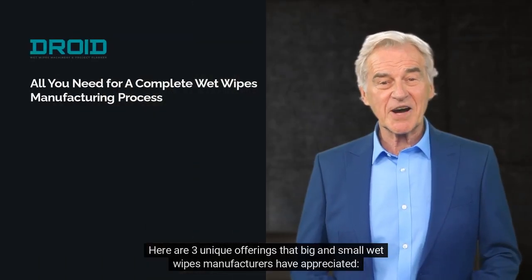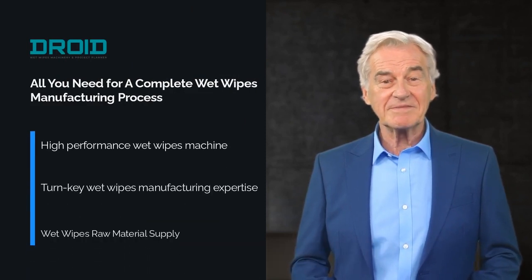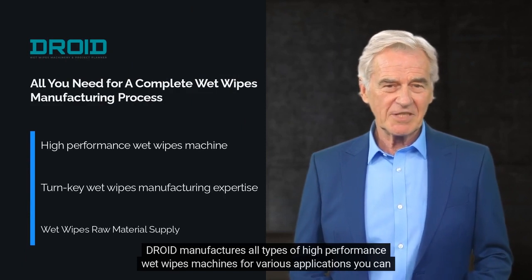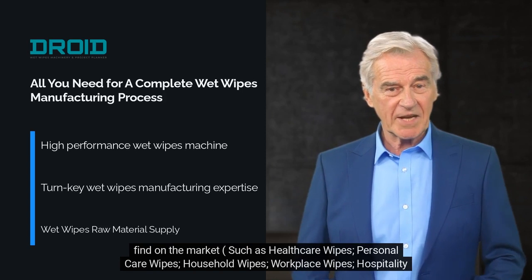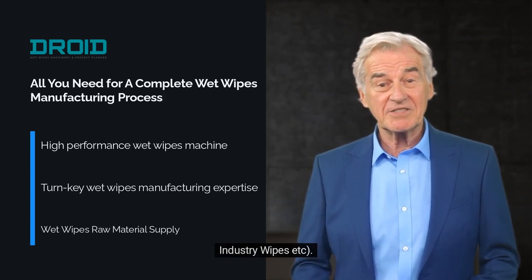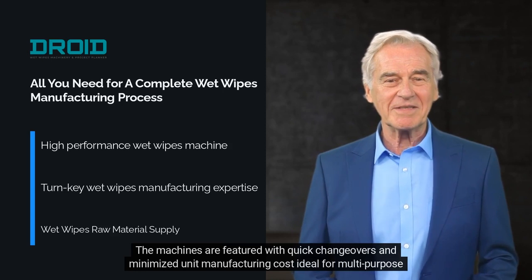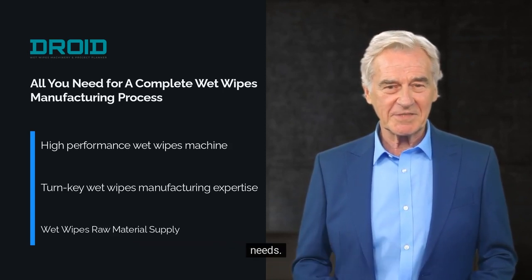Here are 3 unique offerings that big and small wet wipes manufacturers have appreciated. 1. DROID manufactures all types of high-performance wet wipes machines for various applications you can find on the market, such as healthcare wipes, personal care wipes, household wipes, workplace wipes, hospitality industry wipes, etc. The machines feature quick changeovers and minimized unit manufacturing cost, ideal for multi-purpose needs.